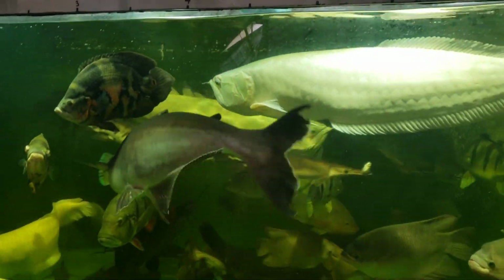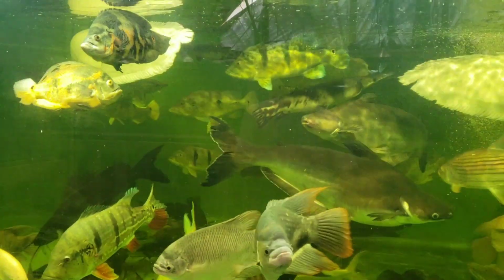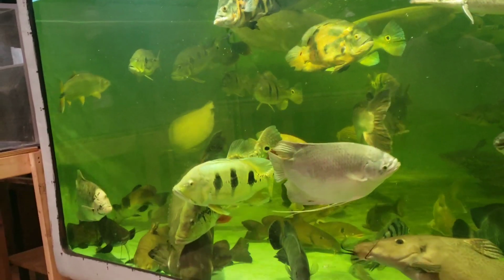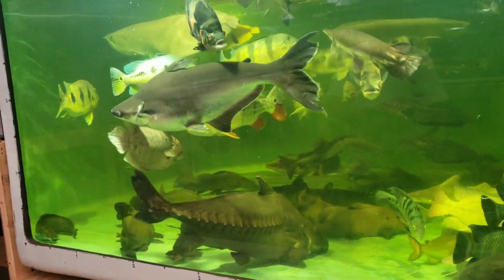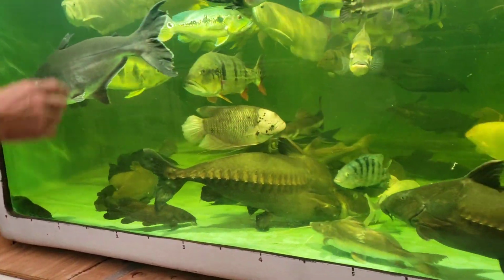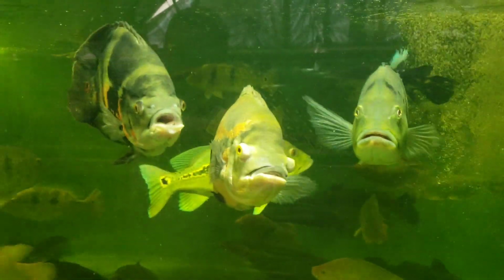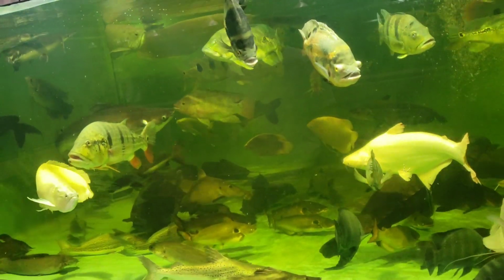I think I got one of the biggest Oscars I've ever seen. Well, I know I've got the biggest one I've ever seen. 1.5 foot? He's 16 and a half inches now. And he's just so tall and so fat. Mine are only about 14, 15, I guess. Like this one. When people see them, they're like, whoa, that's the biggest Oscar I've ever seen. And I'm like, no, that's not really the biggest. Maybe that you have ever seen, yes, but people say they reach 1.5 feet.